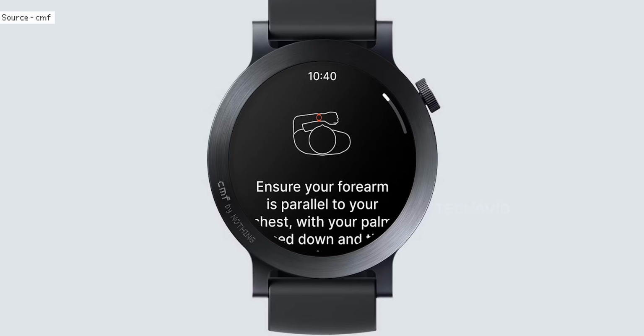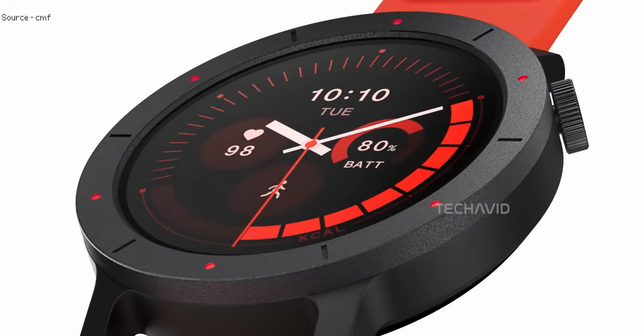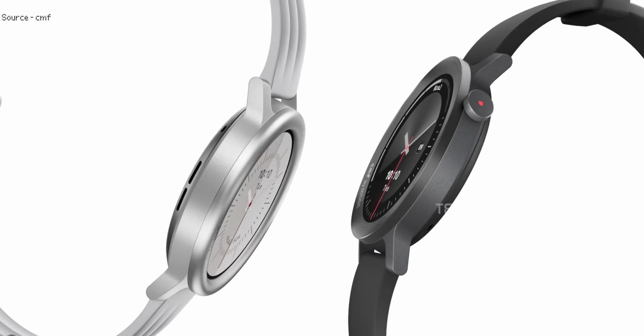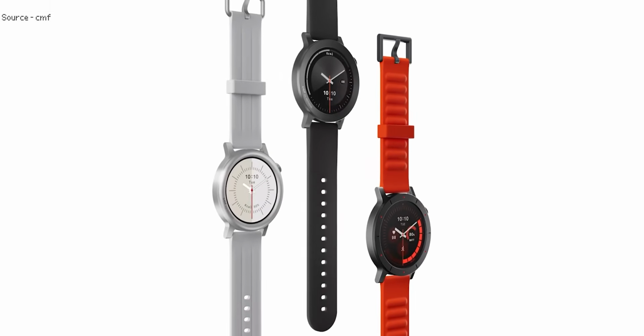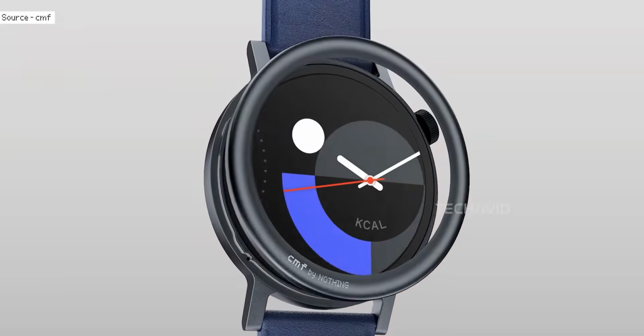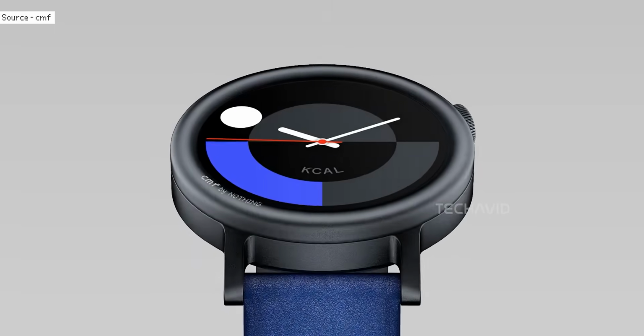Now before we get into fitness stuff, let's talk GPS. The Watch 3 Pro now supports dual band tracking and 5 satellite systems. That means it should lock on faster and stay more accurate, especially in tough spots like city streets or trails. The old one had just multiple satellite systems, no dual band, so yeah, solid upgrade here.